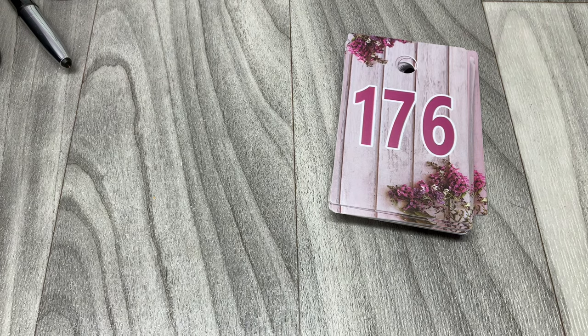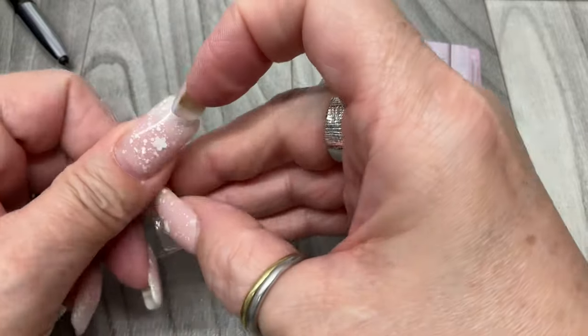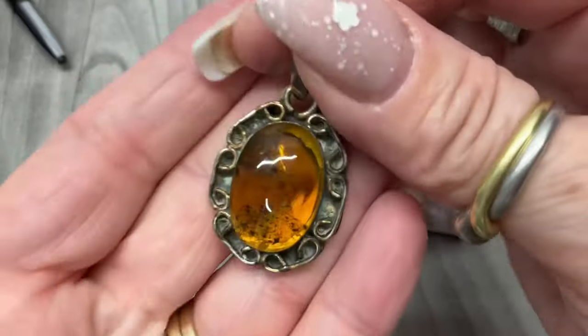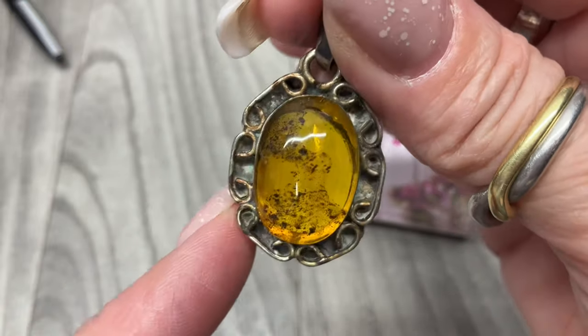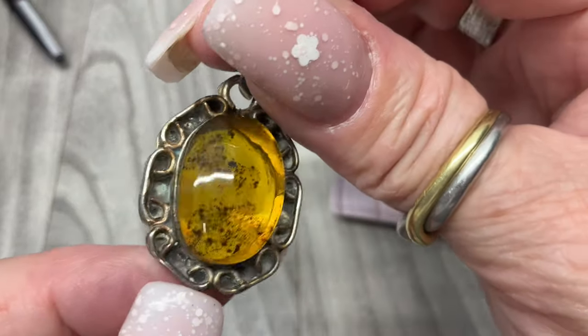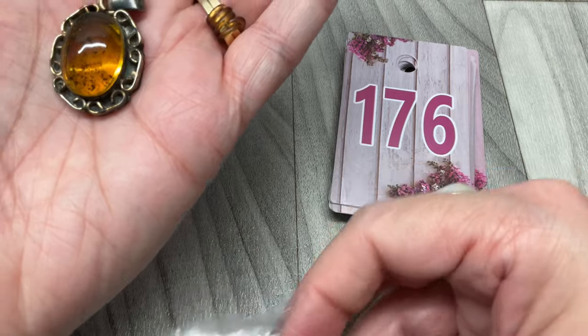Oops, come here. Thank you. Wow, we have a lot of amber to look at. I didn't realize it's from like 3 sales, I think. Look at that one. I'm in love with this one. I don't know why nobody liked that. Maybe in the amber world, that's not pretty, but I think it's beautiful. I don't know that that's the case, you guys. I'm saying maybe that's why. Isn't it so pretty? So, so pretty.